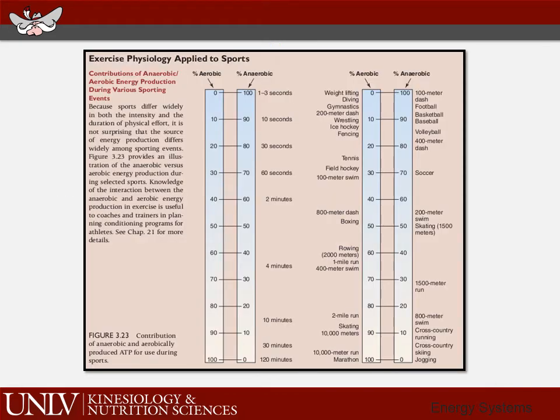This is just a little schematic from one of my exercise physiology books that talks about percent aerobic and percent anaerobic for different activities, and then it breaks it down into the time associated with that. So anything 1 to 3 seconds is considered purely anaerobic. Anything 120 minutes or greater is 100% aerobic. And you can go back and look at the 100-meter dash, soccer, the 1500-meter run, and see where everything lies on that diagram.